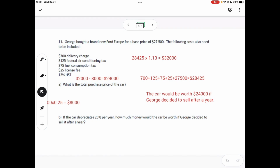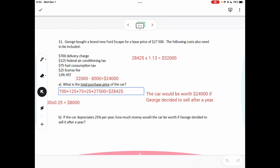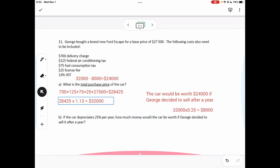In our next example, George bought a brand new Ford Escape for a base price of $27,500. The following costs also need to be included, and we've got some listed right there. So the first question is to figure out what is the total purchase price of the car. In order to do that, I'm going to add all the amounts together, including the base price of the car. And then I'm going to take that amount and multiply by 1.13 to get my total price of $32,000.